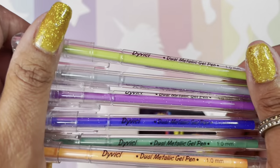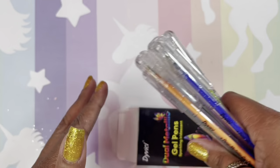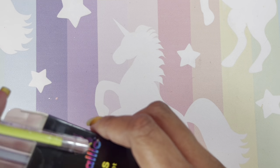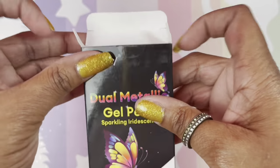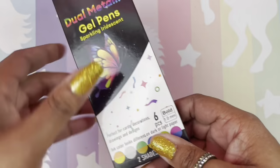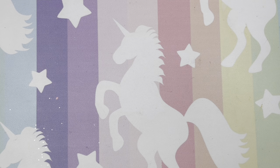And this is the new colors. And they are dual metallic hybrid looking. So we're gonna swatch these and we're gonna compare these to the old set. And this is the new set of them, the new colors. Second generation, I think they called it. So we're gonna check it out. So that's the shades, two shades in one.